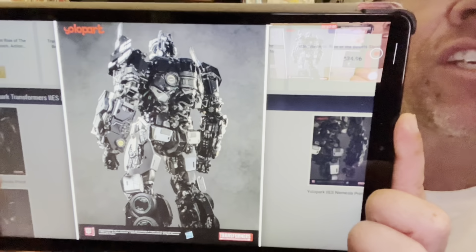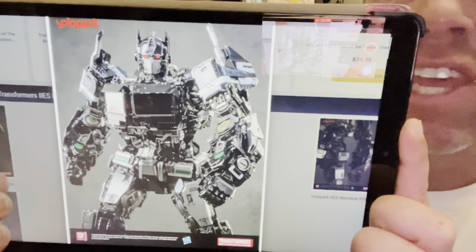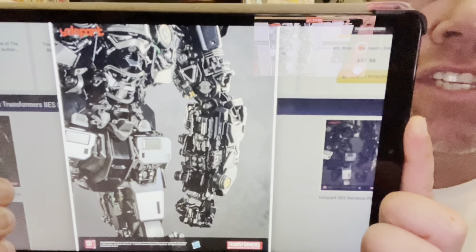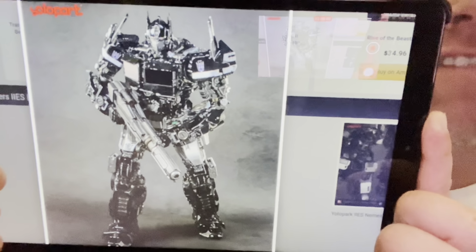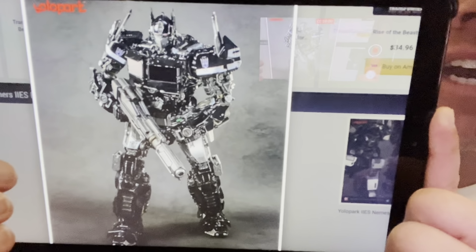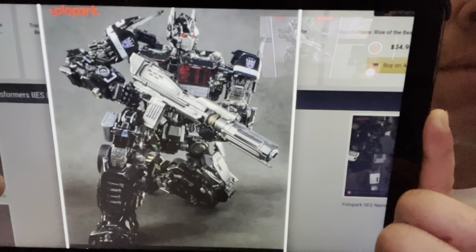As I say, these are official Yolopark images of this particular, I think I might have said something wrong a minute ago. I don't know if I said Yolopark or 30, but anyway, this is the Nemesis Prime. This is the official reveal of it, and we've seen it already on the booth in SDCC.